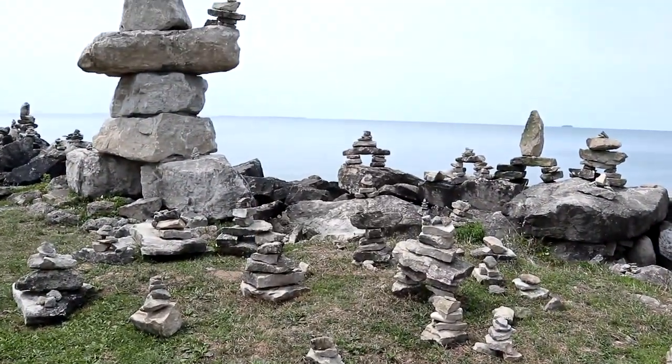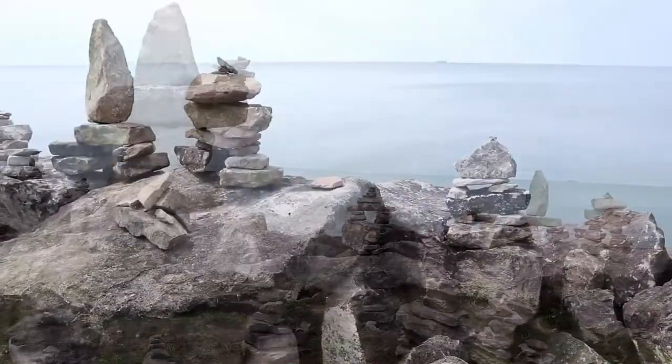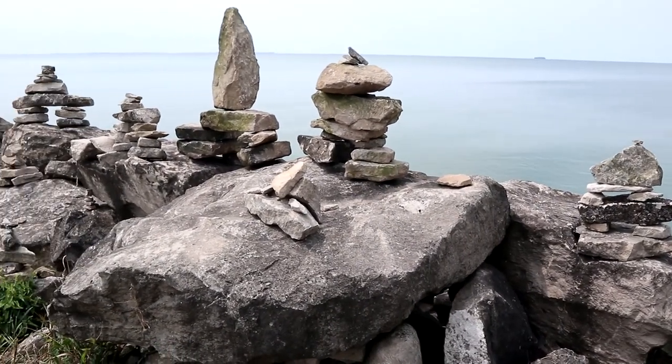There are no geocaches at this location. It's just one of the really cool spots to visit on the western shore.